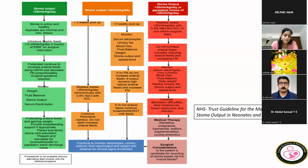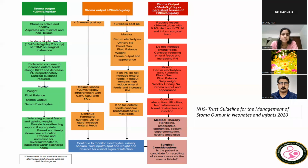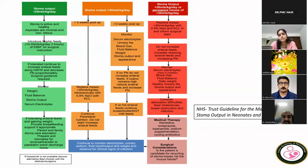Thank you, madam. That was a wonderful presentation. These small bowel stomas are always very difficult to manage, especially the local complications as well as the complications due to fluid and electrolyte loss. Usually we close the stomas only after 8 to 12 weeks. But unfortunately, in this case, we may have to close the stoma early.